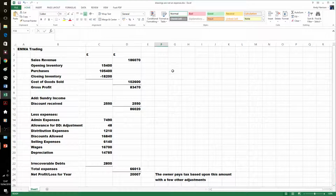So from an accounts point of view, here's a sole trader. This sole trader is doing quite well. Good sales revenue, only perhaps one employee on that sort of wages. They're even good at paying their bills. Discounts received, must be paying the bills well. So lots of good items. And in fact, this sole trader makes £20,007 profits a year.